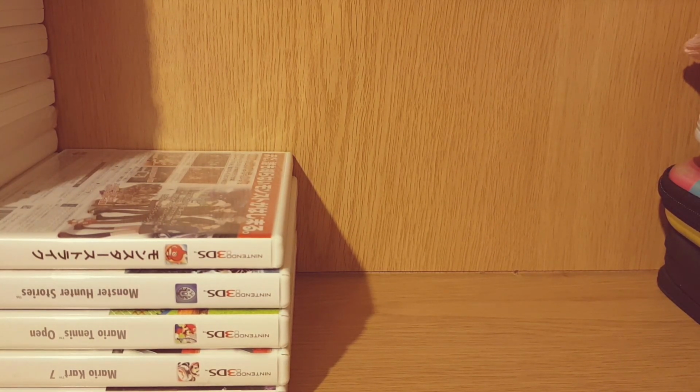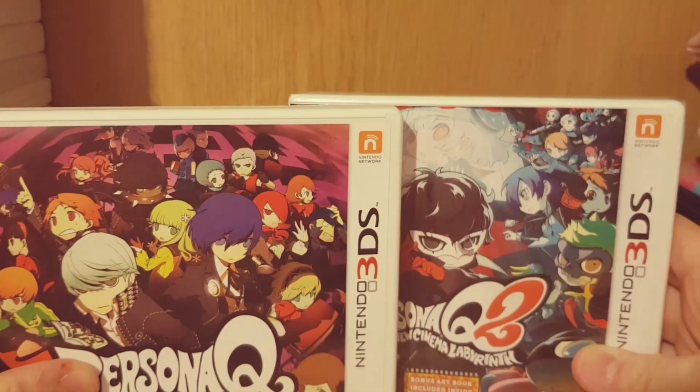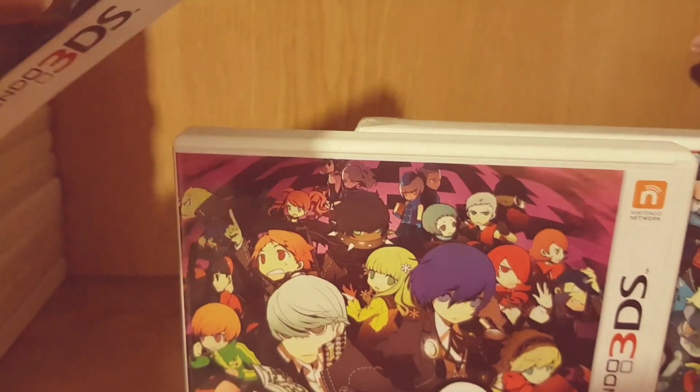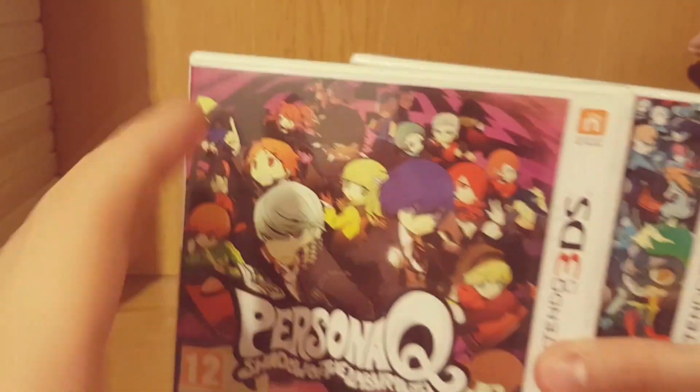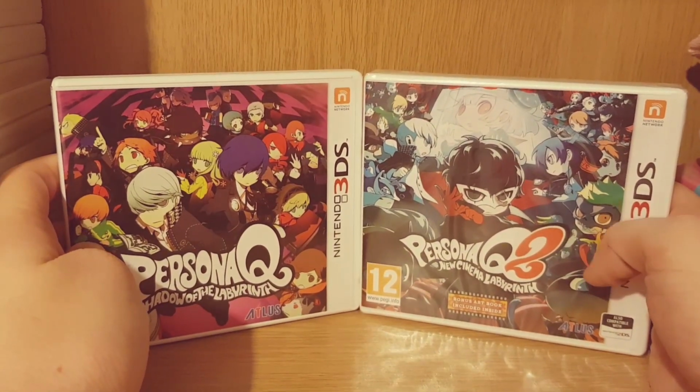Right, next two games, which are kind of a bundle maybe. We have the Persona Q and Q2 games. Just going to move those over there quickly, actually, so I've got a bit more space. There we go. Persona Q and Q2.